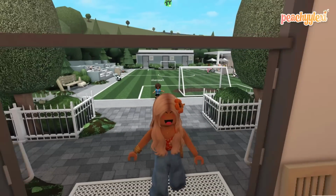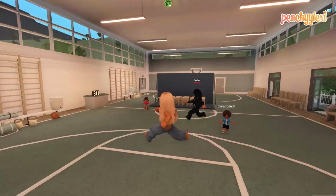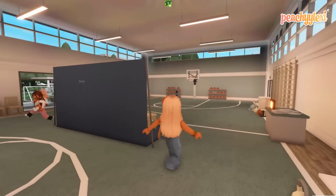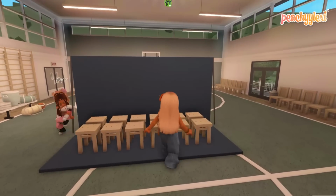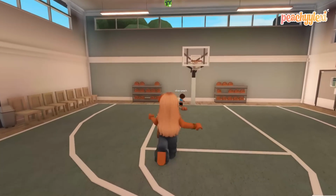What is in here? This is the basketball court. Very nice. Mum, your favourite. Mum, basketball. It's huge in here. Oh, look, I think this is where you're going to have your school photos too, if I'm right.